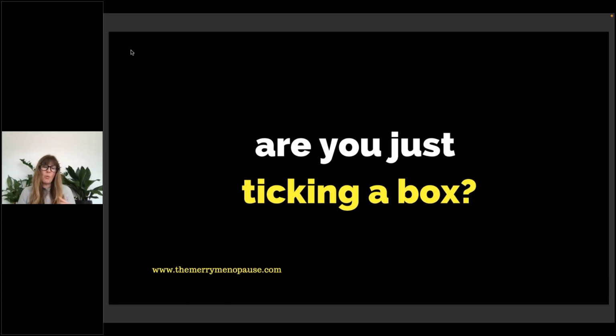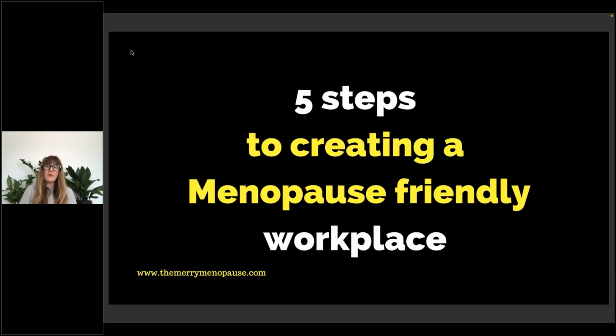People are making decisions on where they work, not just on salary, but also the way they'll be looked after. It should be the culture and infrastructure of an organisation that changes, not the people. It takes more than warm words to ensure meaningful support for women's health in the workplace. Policies and awareness sessions are a great starting point, but it's only a fraction of what companies need to do. So are you just ticking a box? So here are 5 suggestions that you can use to create a menopause-friendly workplace.